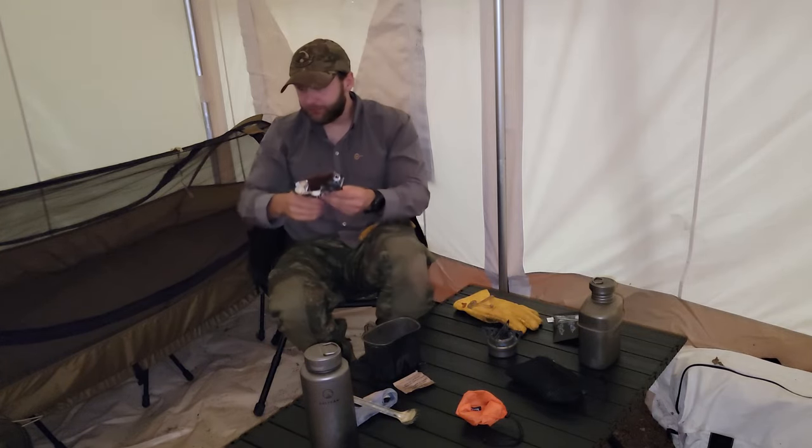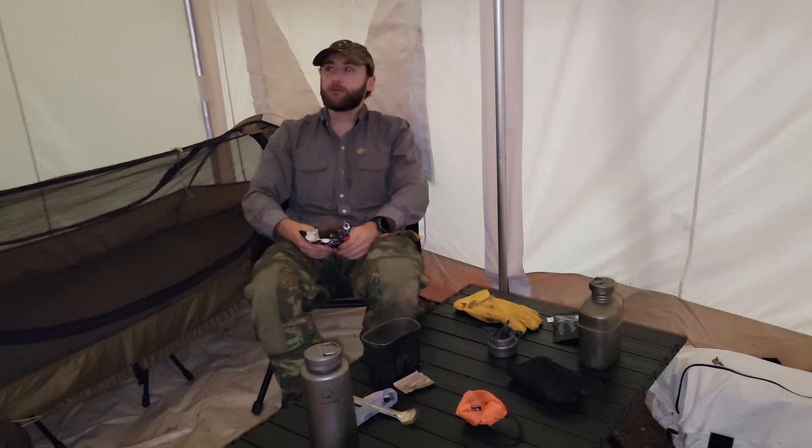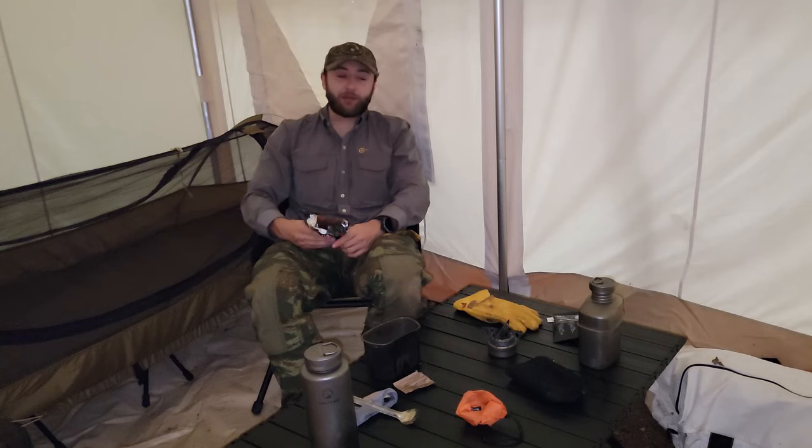But yeah, guys, that's going to do it for this one. The tent's still holding up great. Just continuing to improve the setup as I have time. And, you know, it's an exciting process. Just got to deal with this potential mouse problem, so.